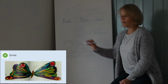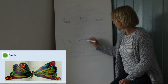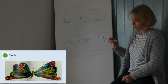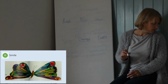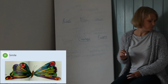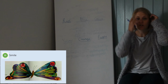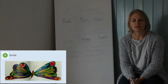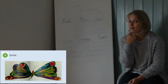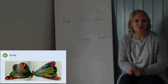Yellow, orange, purple. What other colours are there? I might have thought of them all. Have I got blue? Yeah, I've got blue. Brilliant. Okay, you might have other colours that you've seen, but I'm going to just stick to those 6. So now we're going to think of some other things that are these colours. So maybe you might like to pause it now and think of your own ideas, and then when you click play, see whether we match with any of ours.